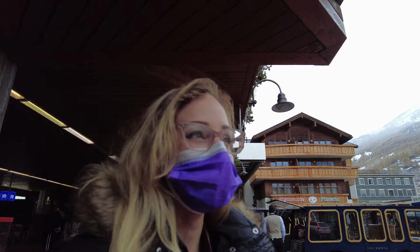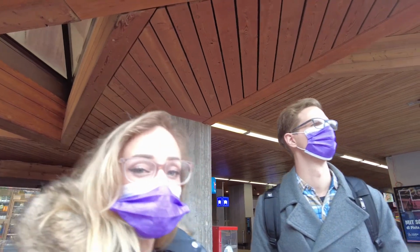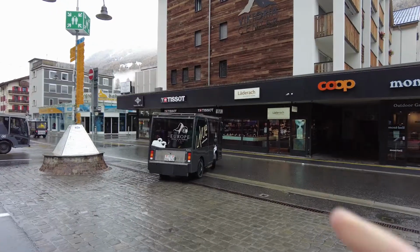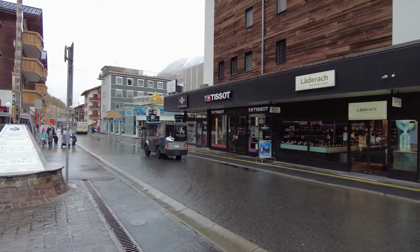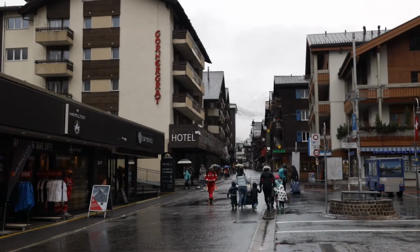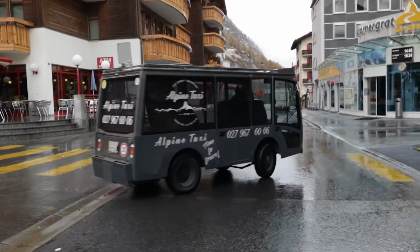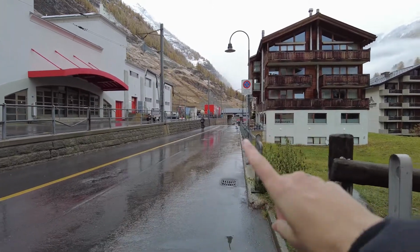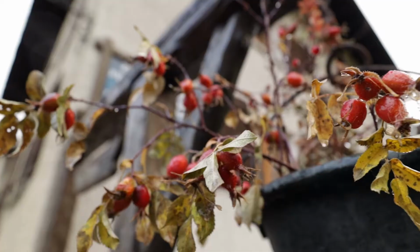We made it. We're here. This has been a big bucket list item for Alan for a long time. Our Airbnb is about a 10-minute walk from here. It looks like they have little taxis that you can catch if your accommodations are a little further. I was just telling Alan my concerns about walking down that road, and then I remembered there's no cars here.